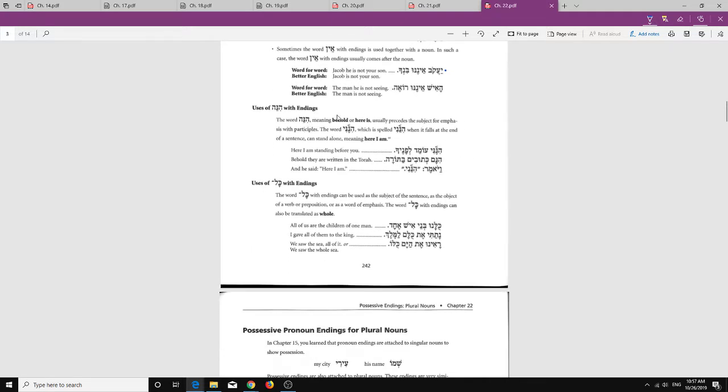Okay, hineh, which typically means behold or look, or in some cases could be "here is," is usually in front of the subject for emphasis with participles. And if it's at the end of the sentence or all by itself, it could take this other form. So instead of hineni, hinneni, so a slight difference: the tsere instead of a segol. And it can stand alone, meaning then just "here I am." So hineni omed lefaneka, here I am standing in front of you.